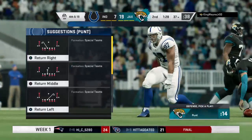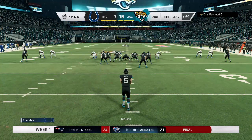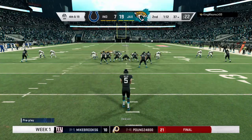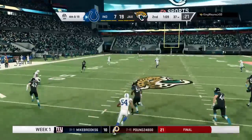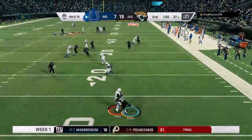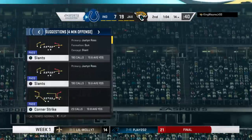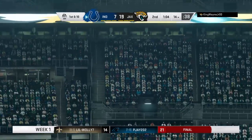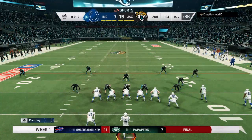Well, that's the second time he's been sacked so far in the first half, and if they have designs on having a big year, on going anywhere, they've got to find a way to keep him upright so he can throw the football. And the punt team on now as this one's sent away. So possession goes over here on the punt, and the Colts are going to take over, albeit deep in their own territory.